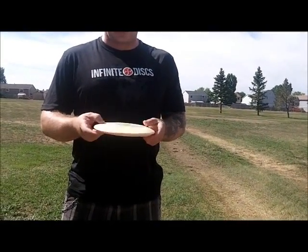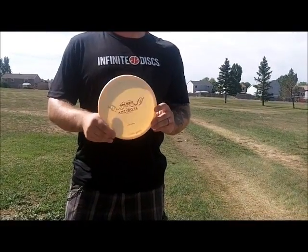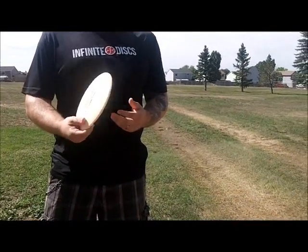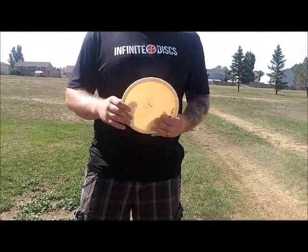This is advertised as being a straight flying mid-range. They say it might be the straightest flying mid-range on the market. We'll see. It's also advertised as being very glidey. This is in their regular cryo, not their cryo stiff.